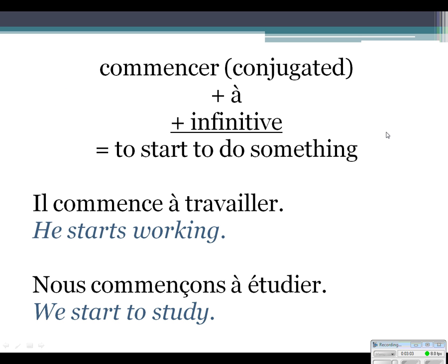Commencer is a special verb. You can also use it plus the preposition à and an infinitive to indicate that you're starting to do something. So you can see the formula up here. You take a conjugated form of commencer plus à plus the infinitive to mean to start to do something.